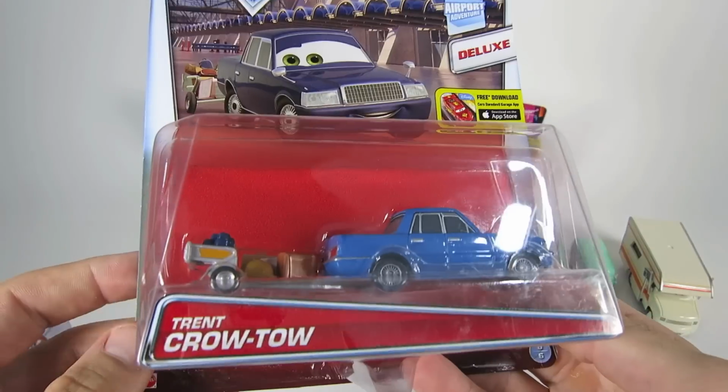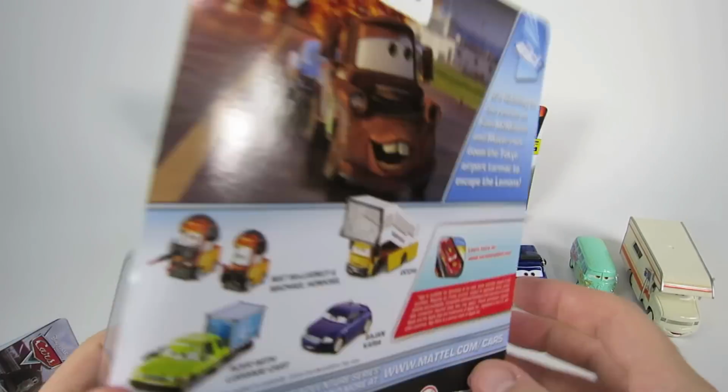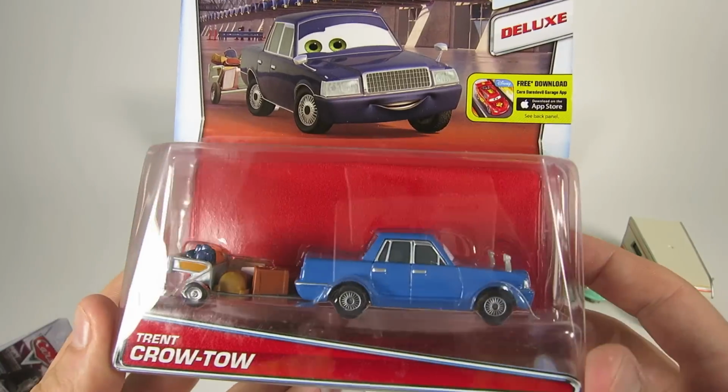And here's a really cool one. This is Trent Crow Tow from Airport Adventure. He's got a little trailer full of luggage.